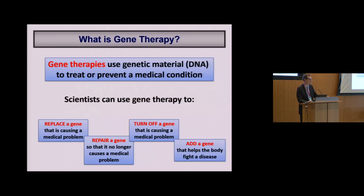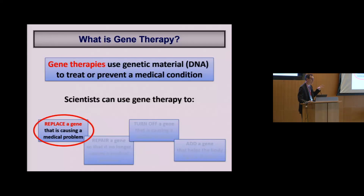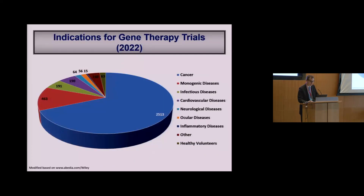Now, to simplify it, when I talk today about gene therapy, I'm talking mostly about gene replacement therapy. So to replace a gene that is defective and introduce that in the body. We're not going to talk about turning off a gene or gene editing. That would be a completely separate topic.